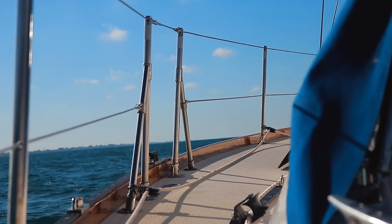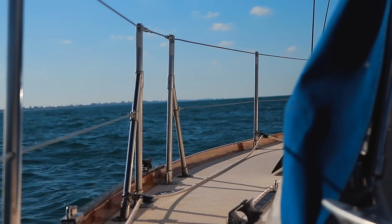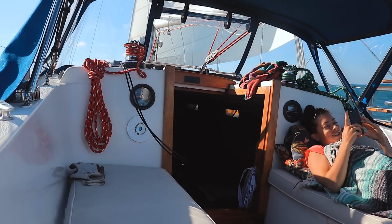The following day, we scooted out of Venice Pass and into the Gulf for a 30 nautical mile sail south to Cayo Costa.